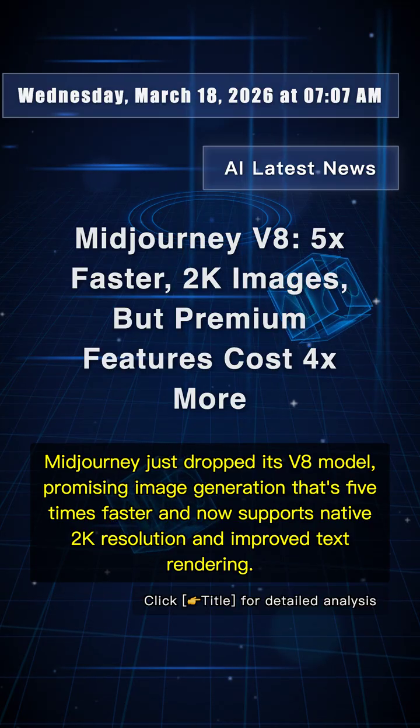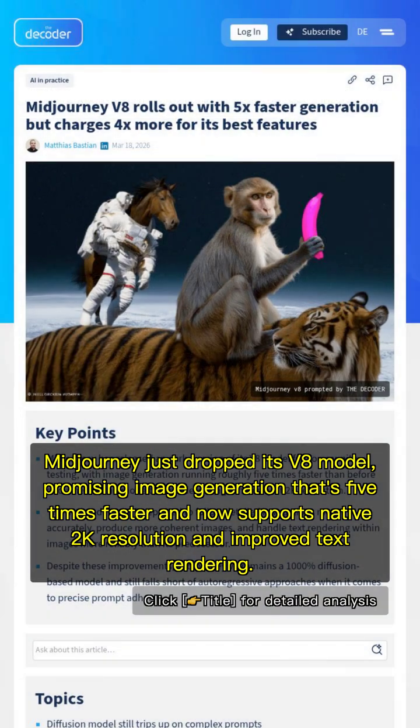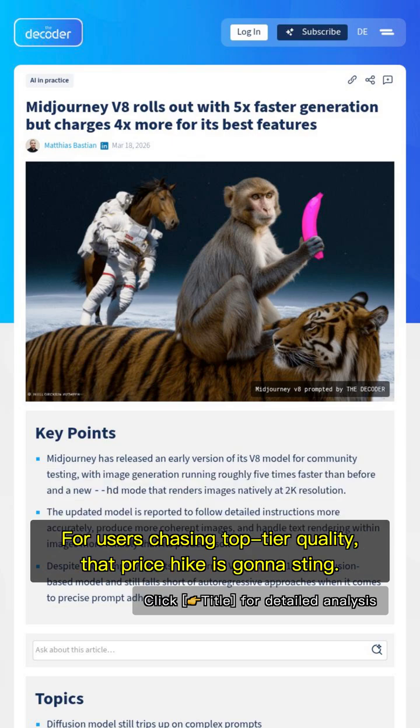Midjourney just dropped its V8 model, promising image generation that's 5 times faster and now supports native 2K resolution and improved text rendering. But heads up, premium features like HD and style references now cost 4 times more, and relax mode isn't available yet. For users chasing top-tier quality, that price hike is gonna sting.